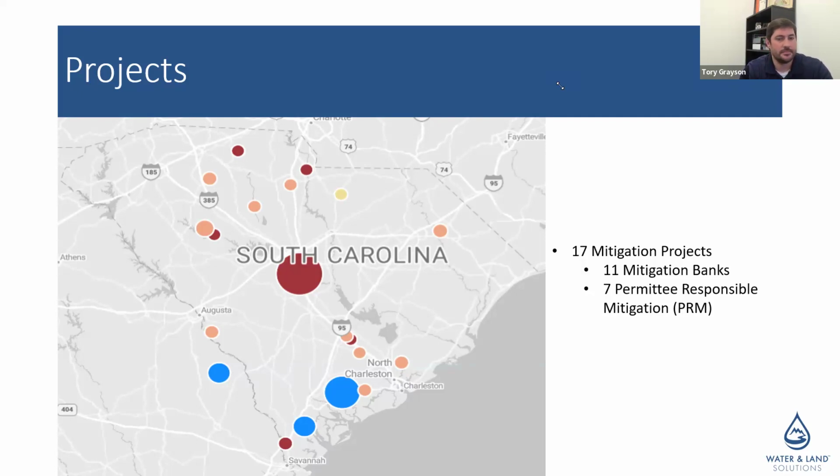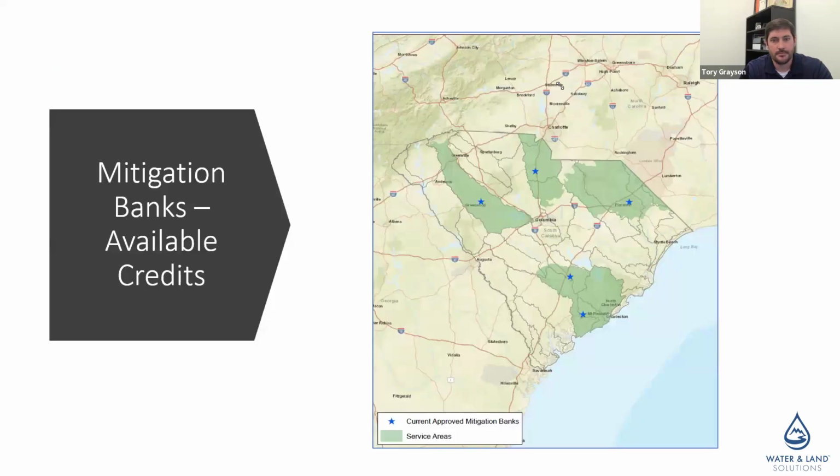Next slide, please. This slide shows our mitigation banks that are approved currently in South Carolina. We have 5 mitigation banks that we are the agent, manager, and or owner of.